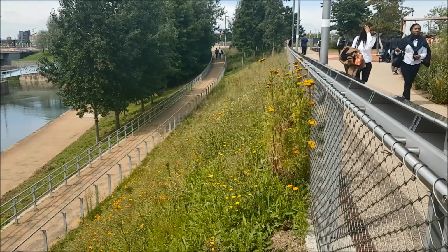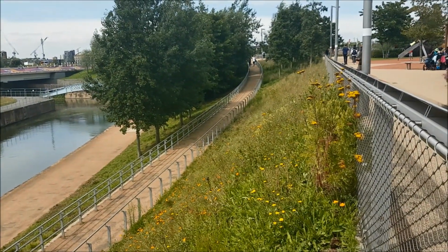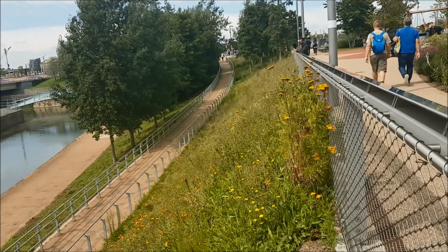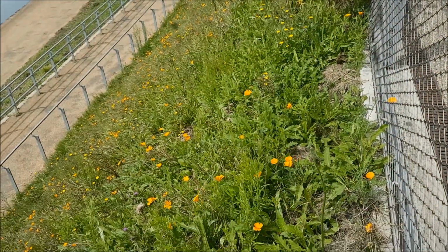So certainly an idea, if you don't want to do perfectly manicured gardens, I think something like this is rather special, especially up where those trees are. You can see it's lovely and shady and grassy, and then there's still tons of flowers. I can hear tons of insects. I can see bees, I can hear grasshoppers.